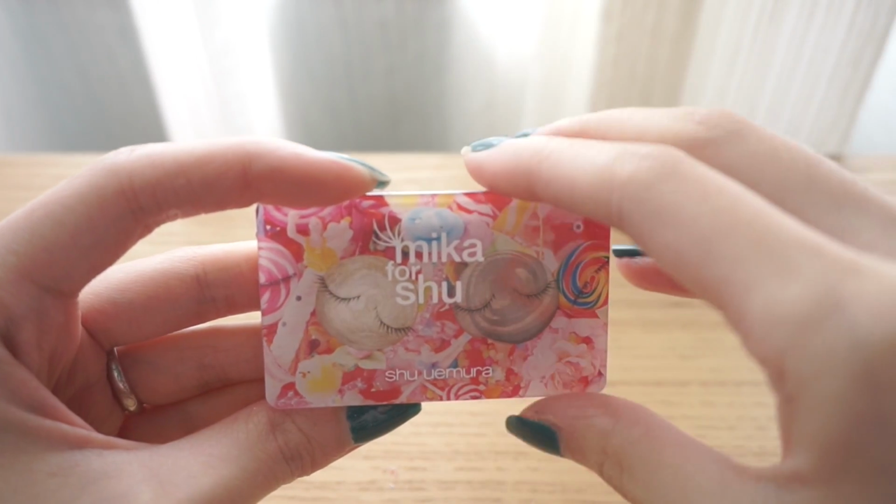So the other duo that I have is also a Mika for Shu. This is a really shimmery white. It's really hard to see on camera, but it's great for the inner tear duct area. And if you just want a little bit of sparkle on top of your eyelids, it's great for that.